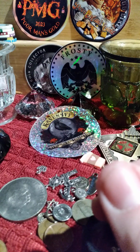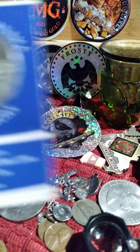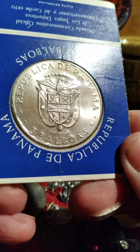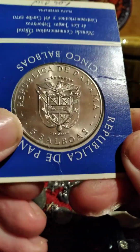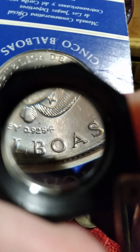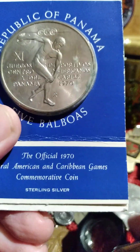And now, all right, the last coin I bought. This is sterling silver. It's a 5 Balboas Republic of Panama. It says right there, ley 0925. That means sterling. And so this is a big coin.